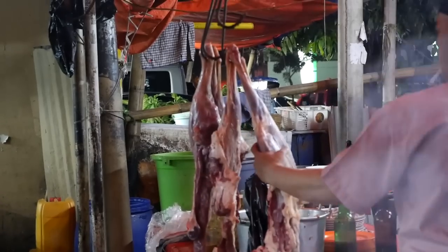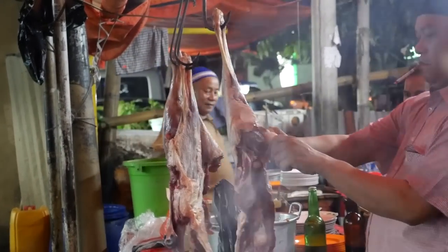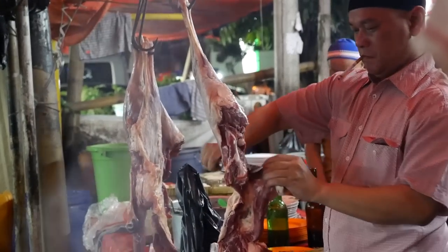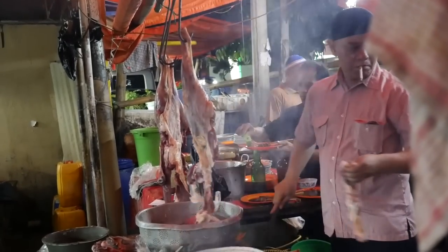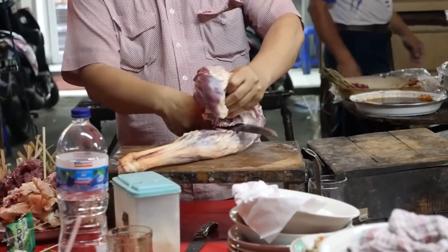This is a restaurant that specializes in all sorts of goat, especially goat leg soup. They have a couple of fresh goat legs hanging in the back, so it's like a fresh goat butchery. What they do is take all the different parts of the goat and the goat legs, and I think they boil the different goat parts in a soup. And then after that, they separate the soup and the goat parts.